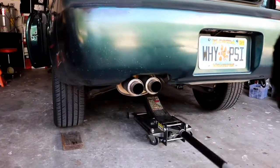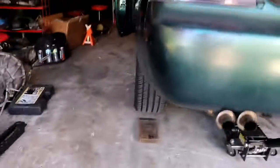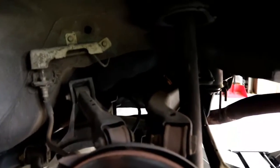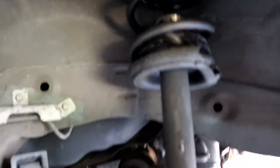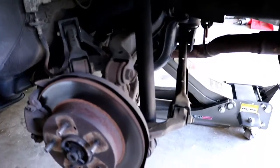You put a jack on the front wheel? Nope. On to the rear. These are a lot easier than the front. Damn sure. Two bolts on the top, one on the bottom.